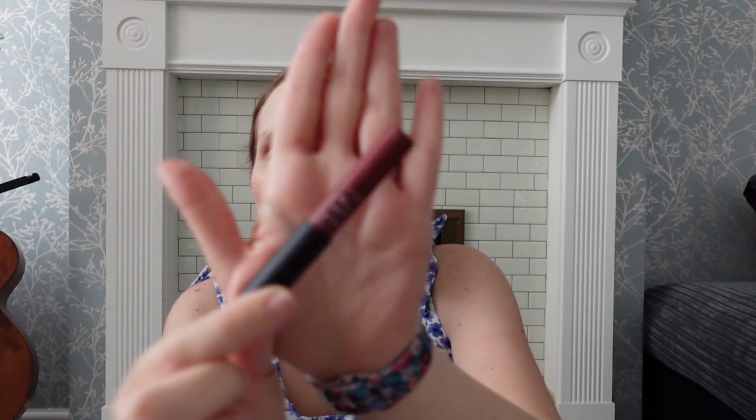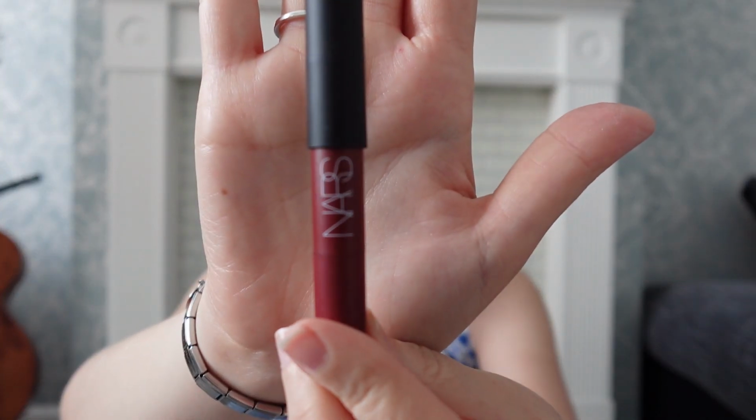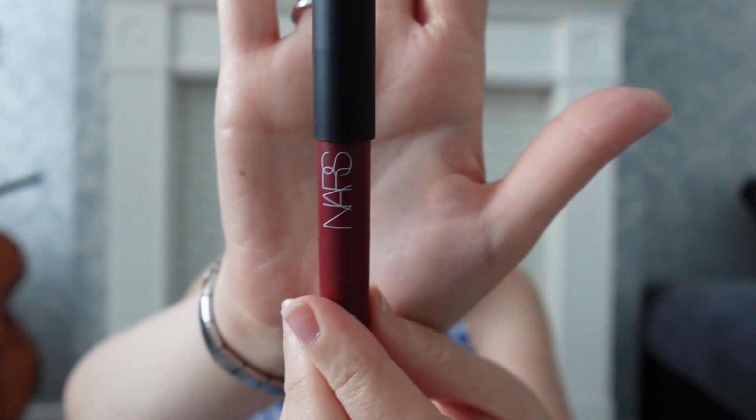So I have got one of these, or a few of these actually. I'm really sorry about my camera. For some reason it just doesn't want to focus, and I'm not sure why. Come on, please focus. There we go. So that's what this one looks like.